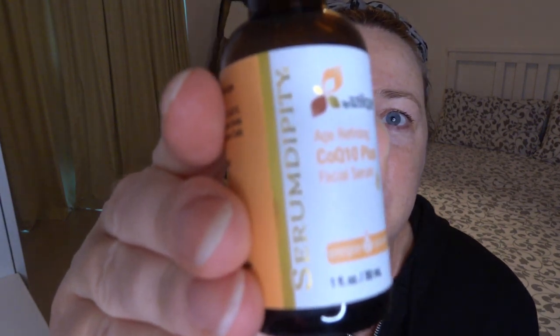Vitamin C is amazing for brightening your skin, for hydration, for anti-wrinkles. It's amazing. Since I've been using vitamin A and vitamin C, my skin has improved tenfold. Once I let that dry a little bit, and then I use a Q10 plus serum. If you can see that.